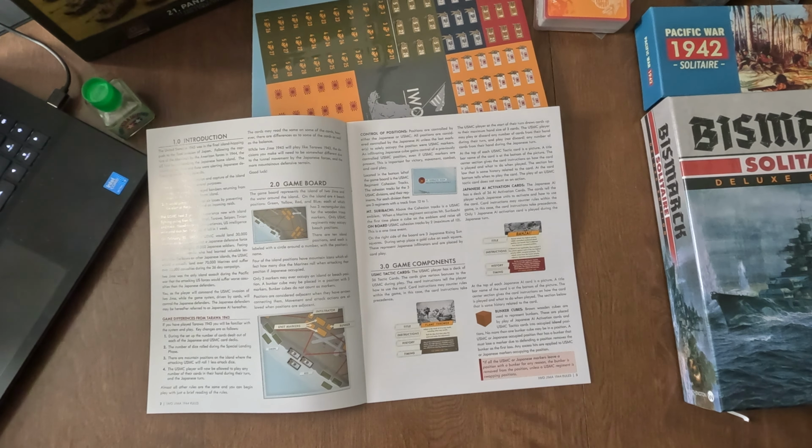It was a real issue for sure for the Marines on the American side. And the US Marine Corps player will now be allowed to play any number of cards in their hand during their turn and the Japanese turn. So before, I think it was only 1, or depending on how many actions you had, and this is a little different. And all the other rules are pretty much the same.